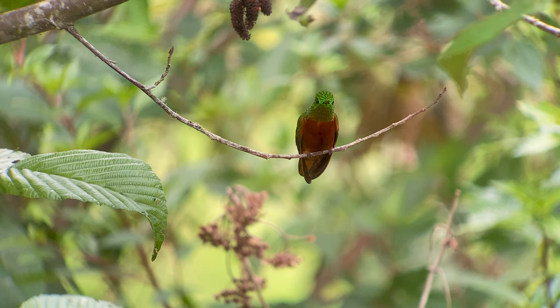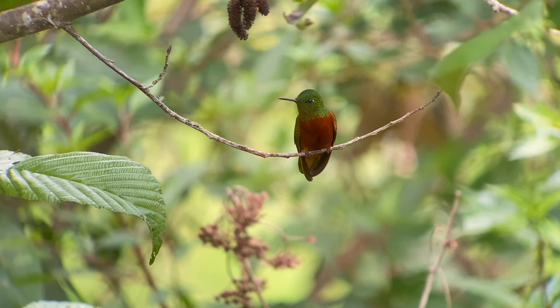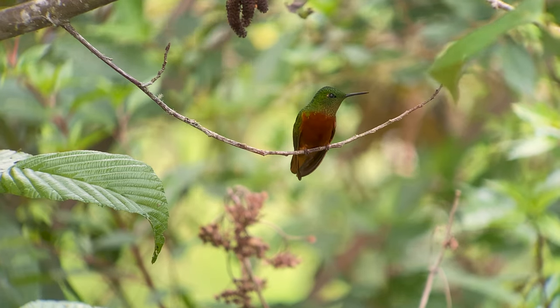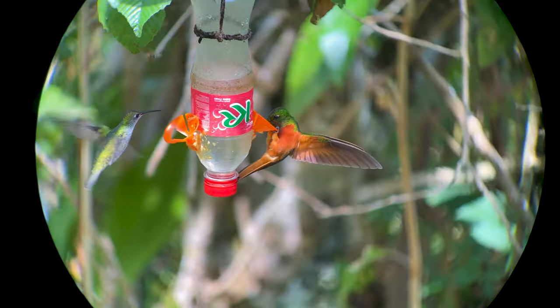The highly aggressive chestnut-breasted coronet was here too. You know, I have a love-hate relationship with these birds. They're so pretty, but they're usually chasing away the bird I'm trying to photograph.